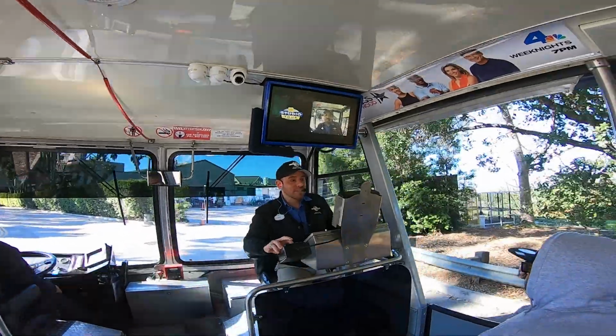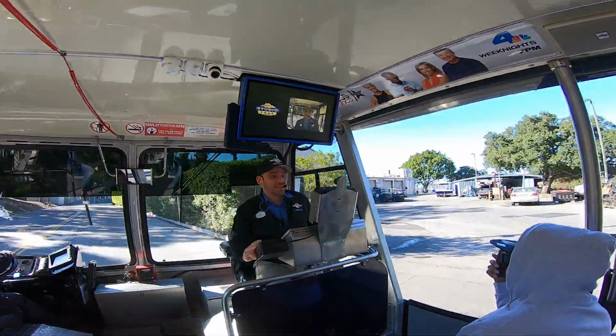Up here at the top of the hill, you can see all those other studios. They look up to us here at Universal.